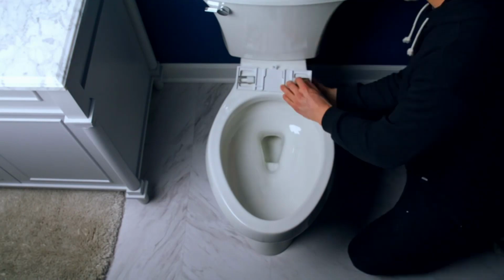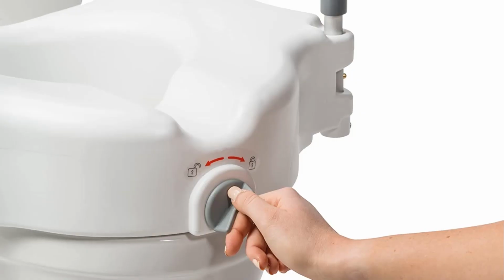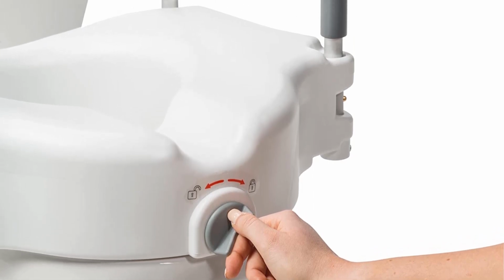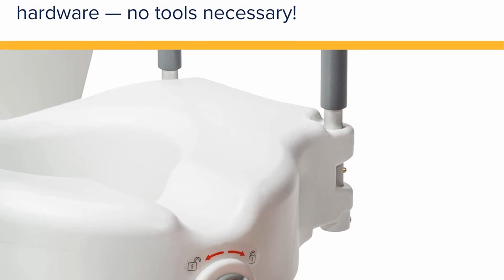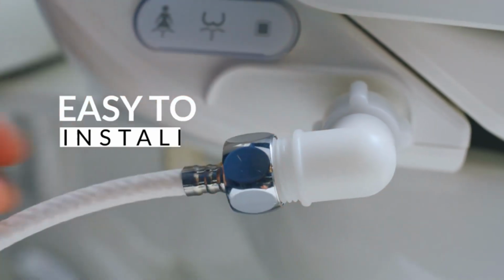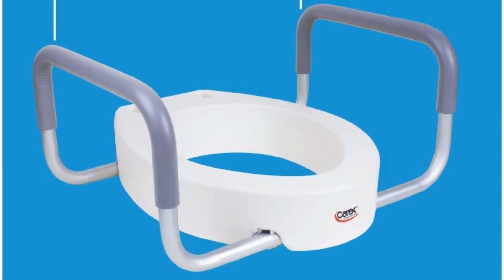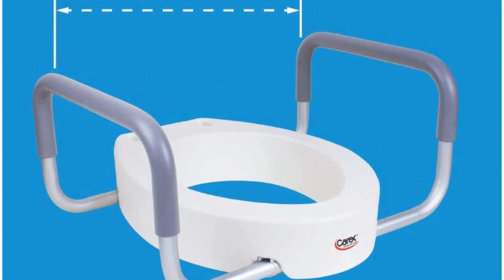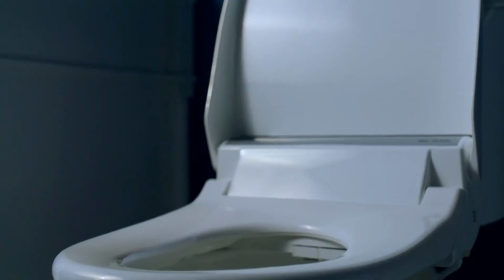What I did not anticipate was the level of swelling in my leg and the inability to bend my knee more than about 15 degrees for the first week. This caused me to need to rest my leg out to the side when sitting down in the bathroom. Unfortunately, this was all but impossible with the arms in the way. While many would probably consider the arms a helpful feature, they were a hindrance to me. The arms are removable but, once removed, the riser is effectively the previous Carex model for nearly double the price.